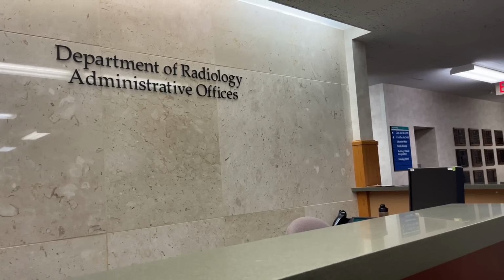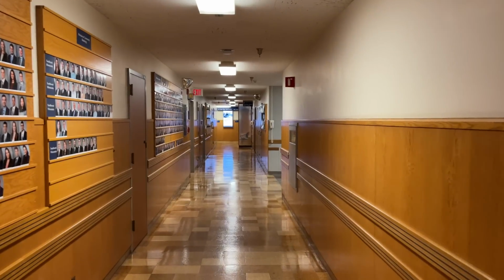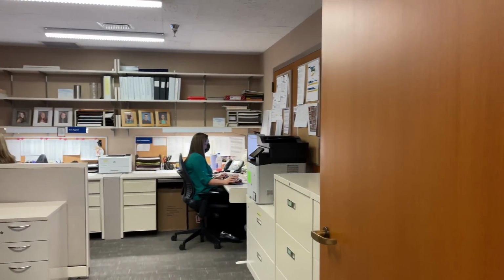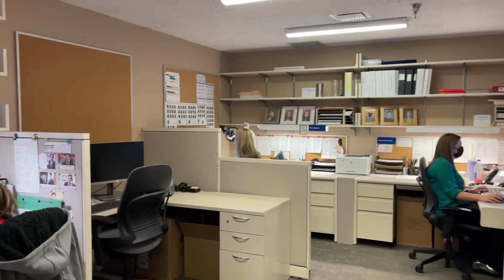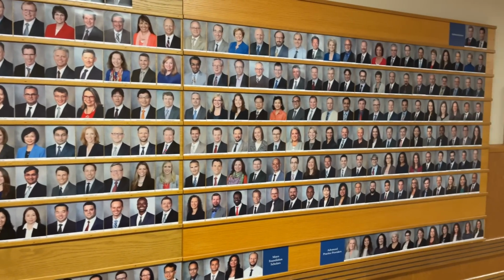The next up on our tour is the Department of Radiology. This is going to be located on the second floor of Mayo and where we spend most of our time. This is where our education offices are located, as well as the offices for most of our attendings, as well as our resident lounge.